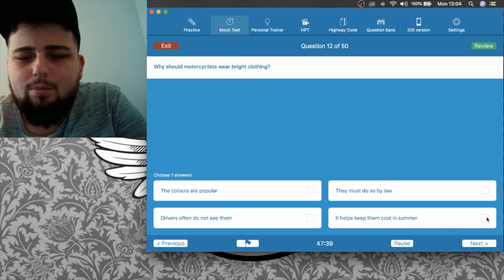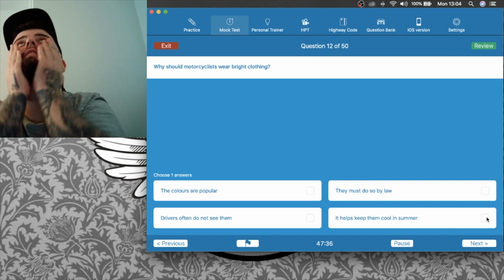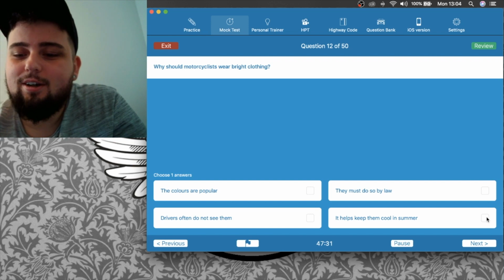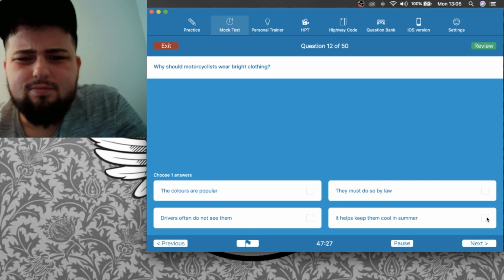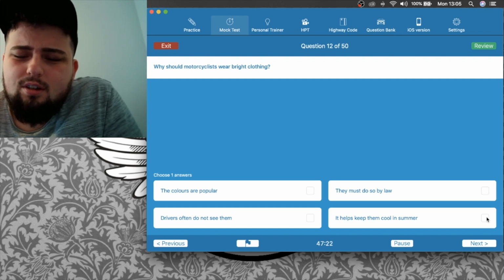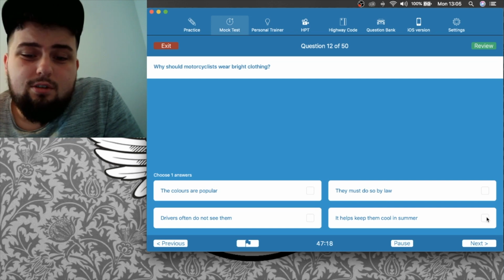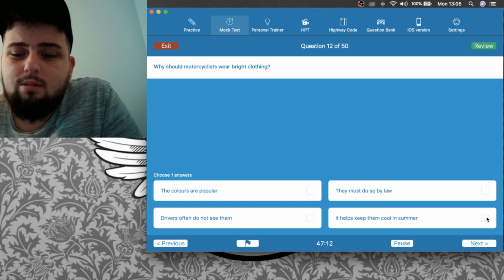Why should motorcyclists wear bright clothing? The colours are popular. Some of these answers. They must do so by the law. That's not actually true, I don't think. No, I don't, because you can buy black and grey motorcycle jackets and stuff, you know. And drivers often do not see them. That's probably the reason. Because drivers just don't see them very often.